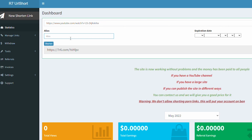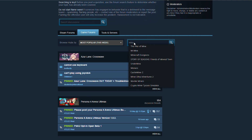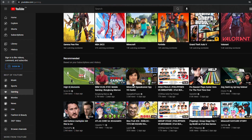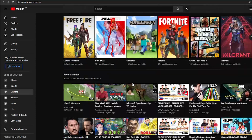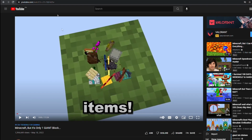As I've said, use interesting aliases like Awesome Valorant Play or Exciting Among Us Deception in your shortened URLs for you to get more clicks and earn more cash. Then just repeat this process with other games and you can earn up to $100 per day, depending on how many shares and clicks your links get.